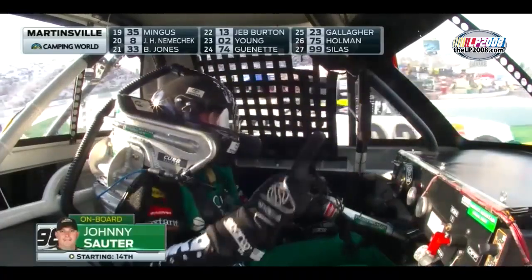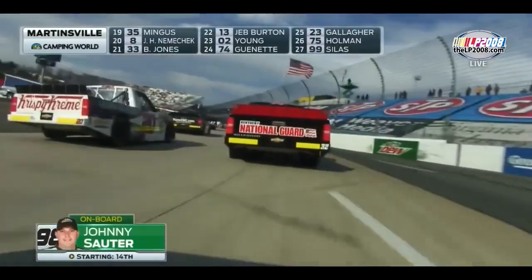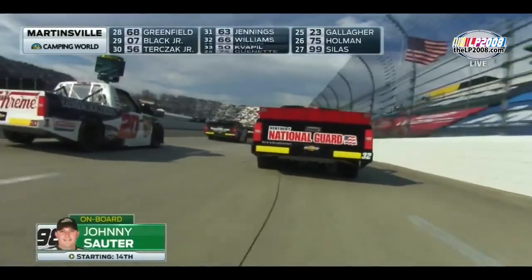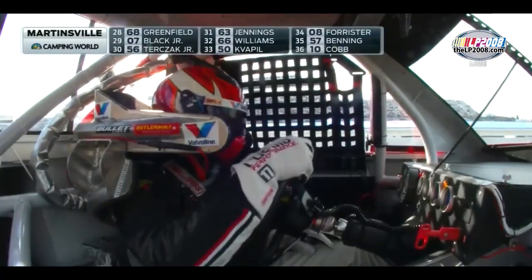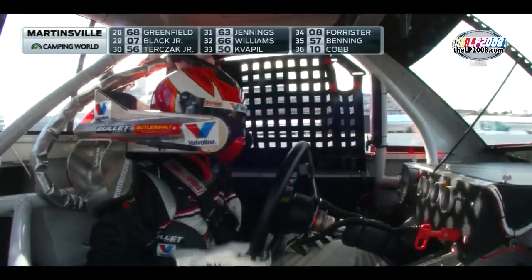Guys, we've got some fancy pictures from this car. Check this out. From the front bumper, we're going to see Johnny Sauter get with it. We're also going to ride along with local driver Timothy Peters, who has won at this racetrack. He will start his Parts Plus Toyota from the 3rd spot.